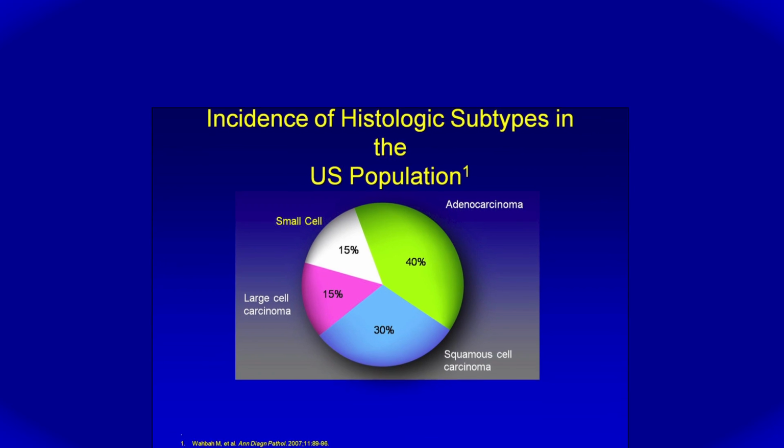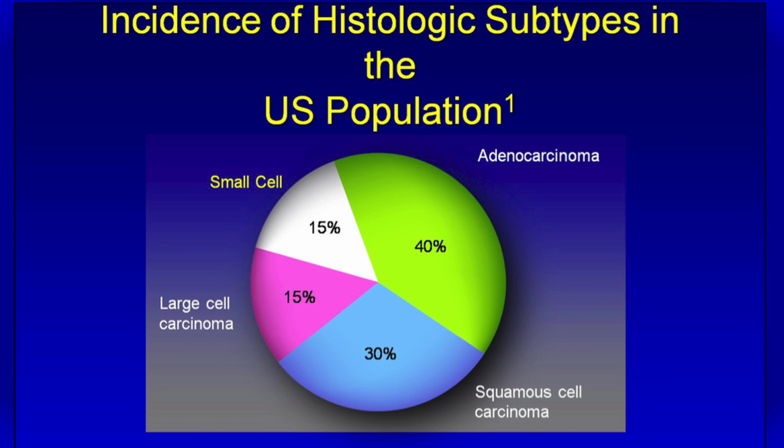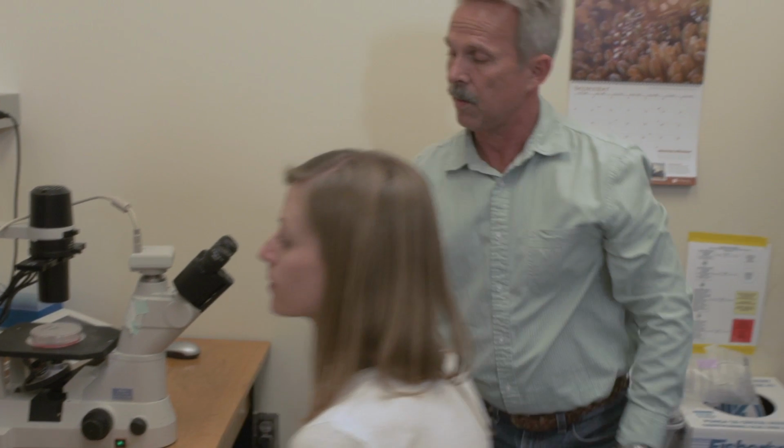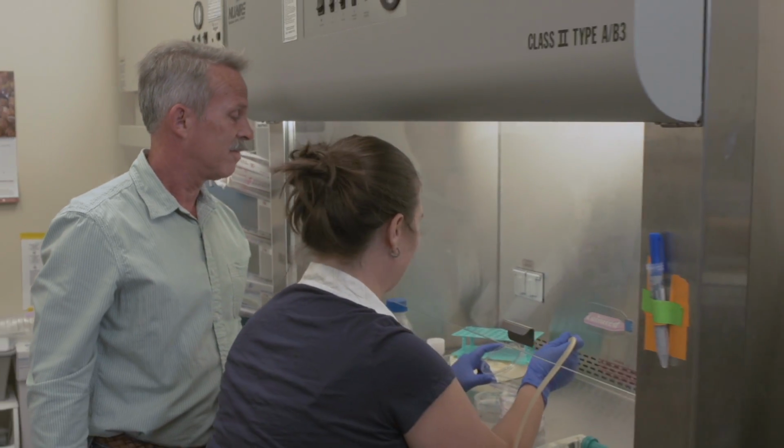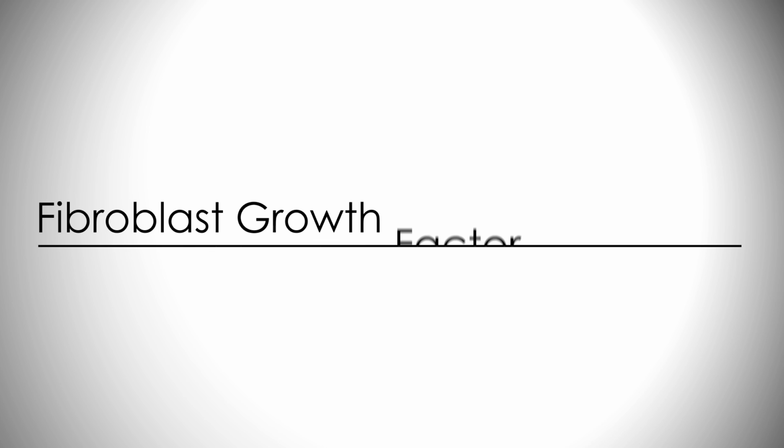And those unknowns get even bigger when you start to look at all the other histological forms of lung cancer, like squamous cancer and large cell and small cell lung cancers. This is Dr. Lynn Heasley, PhD, a basic scientist on the team here who has been studying something called the fibroblast growth factor receptor 1 for several years now.